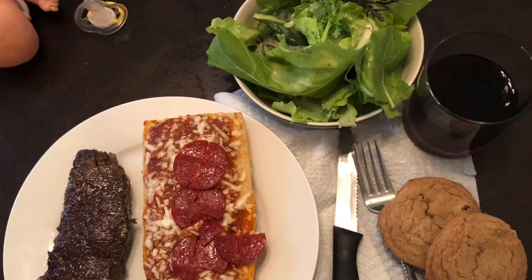So this is again kind of an oddball combination. It's not a very well thought out and composed meal in the grand scheme of things, but still within my calories, and I definitely enjoyed it.